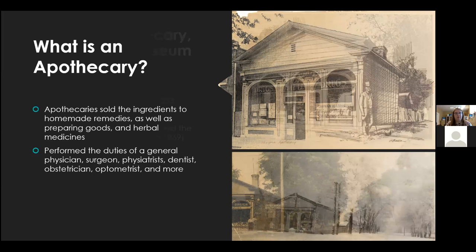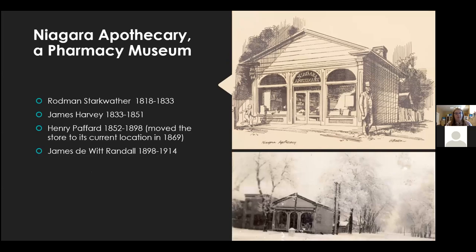Some apothecaries, so the person, did attend medical school. However, most learned the trade through apprenticeships, which was customary of many career paths at the time. Our first person to own the business was actually Rodman Starkwather. He established a pharmacy practice sometime between 1818 and 1820 in what is now Niagara-on-the-Lake.